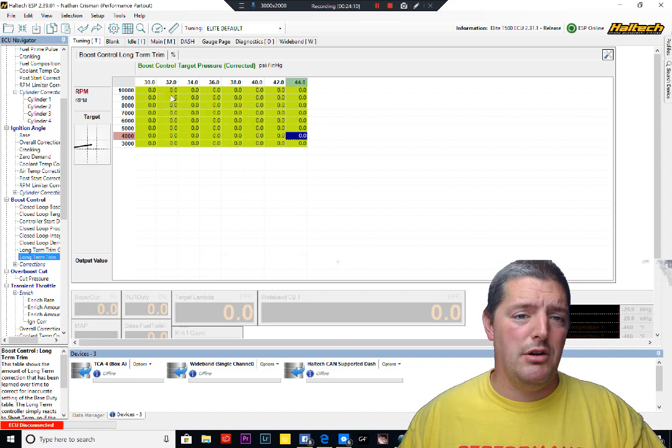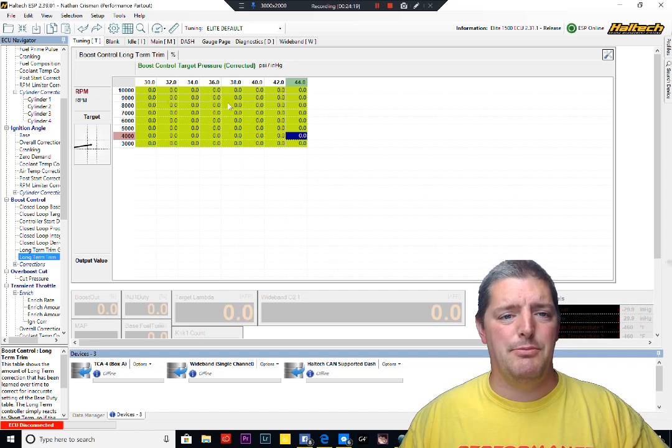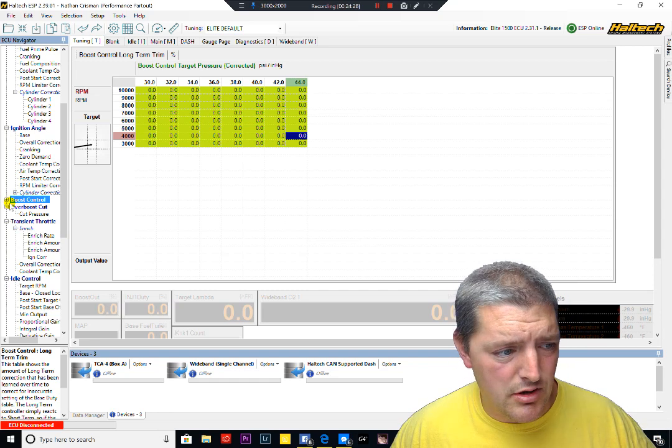And then the next time we run the car, the ECU will be more capable of storing its long-term changes to boost control, so that we can apply this to the base map automatically and not have to manually go in and make decisions. So that's boost control. We've addressed the shift RPM. We've addressed the target lambda.